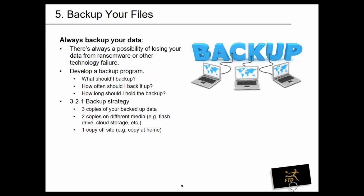As you go through the exercise of what should I back up and how often should I back it up, we've developed a backup strategy to give you some guidance in this area, and it follows the 3-2-1 process. 3 copies of your backed up data, and store those in different locations. For example, 2 copies would be on different media, generally on a flash drive. Maybe you're going to keep one in cloud storage. If you're using cloud storage like Box, Dropbox, even Google and Microsoft have free capabilities for you to store files in the cloud. That's a good place to keep copies of your data as well, for you to be able to access offline.